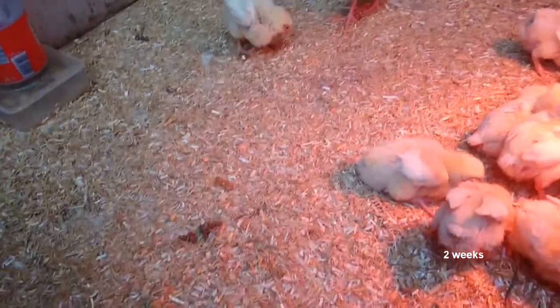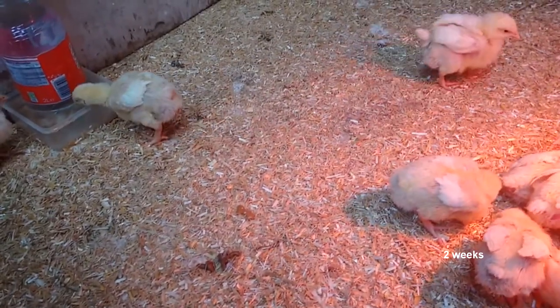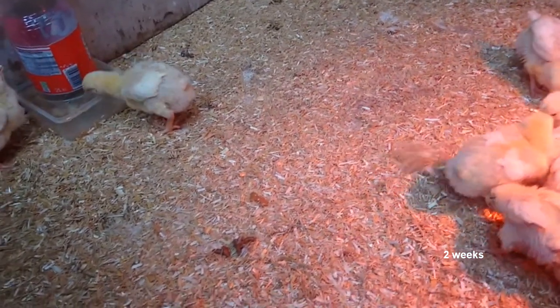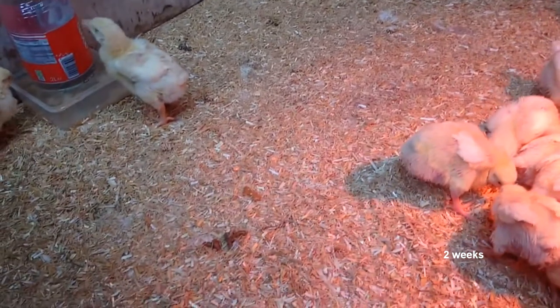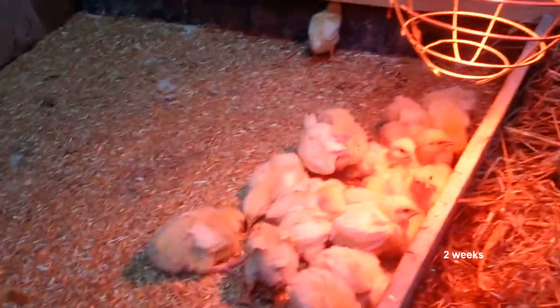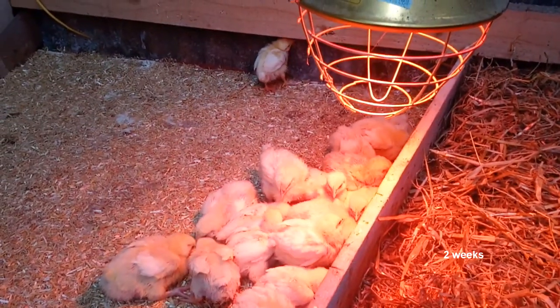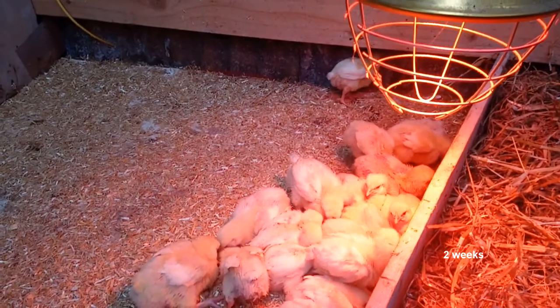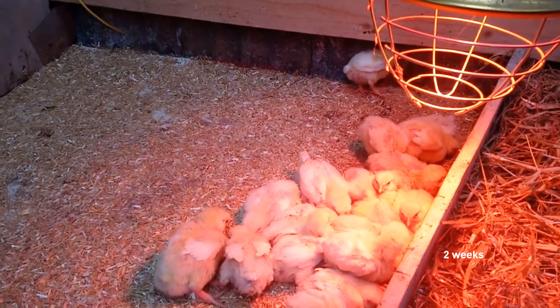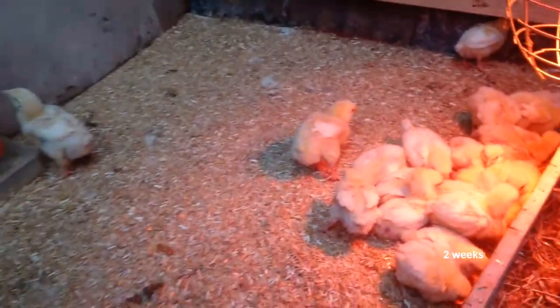We changed the bedding just today for the first time. I should actually do it more often because they produce more manure now. And they still need some light heater because it's cold outside. Hopefully next week maybe we'll bring them outside, but this is where we are.